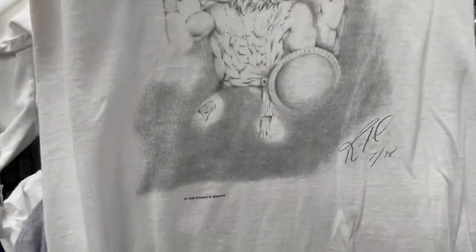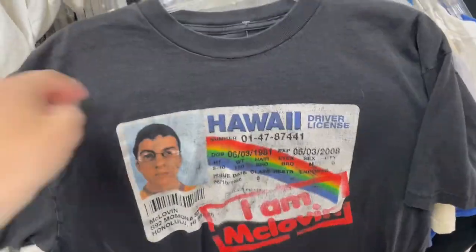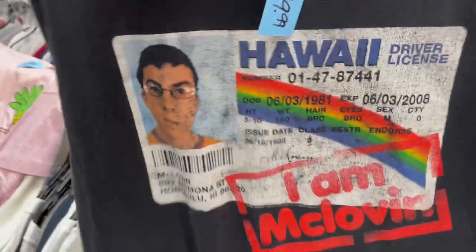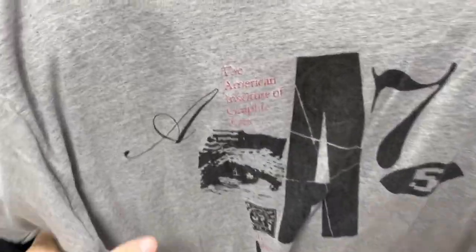Little Bible Jesus shirt, $19.99, size medium. Got a back hit as well. This one's really cool. $20 for this one, but definitely worth. We have the Superbad I Am McLovin organ donor. Pretty cool. This one's actually really interesting. It's got like a bunch of different stuff, and it says American Institute of Graphic Arts.